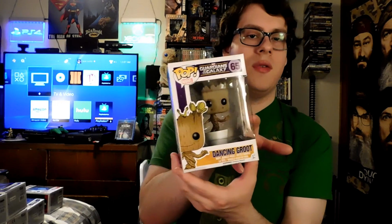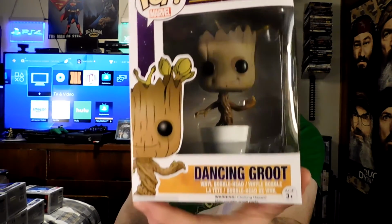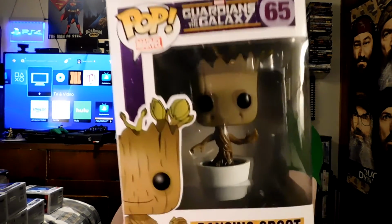I don't think any of these are bobbleheads. No, my third one. This is the second one, the first one being Han Solo, and the third one being Groot from Guardians of the Galaxy. I'm pretty sure everybody wanted a figurine of Dancing Groot, and I finally got one. I do plan to get Star-Lord, and I'll probably get the raccoon too, but we'll see. I know I definitely want to get Star-Lord, but I gotta find them first.